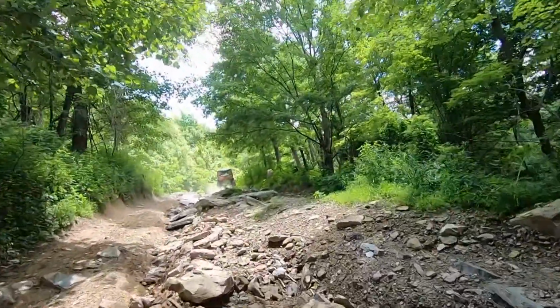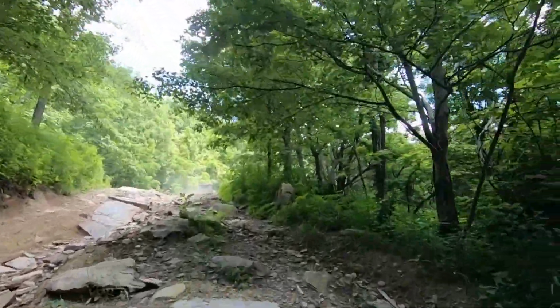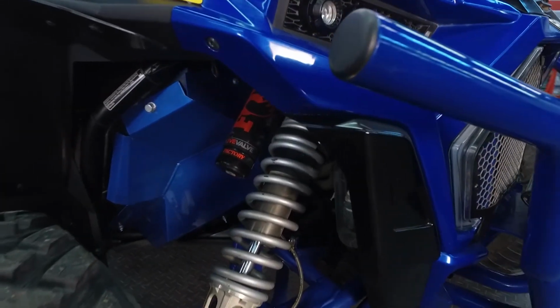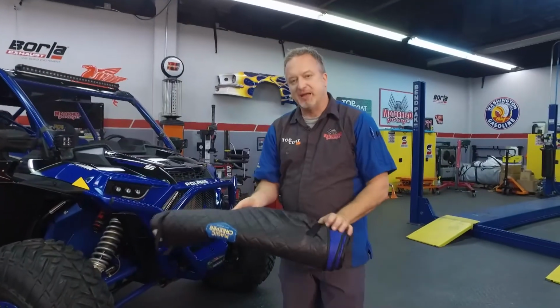You've got sticks and all kinds of debris getting up into maybe the A-arms on the suspension or the springs, a lot of stuff there underneath the frame. And once you're driving along, that can be a hindrance. So if you have the Magic Creeper, just bring it along with you, and you can just get under the vehicle anytime you need to.